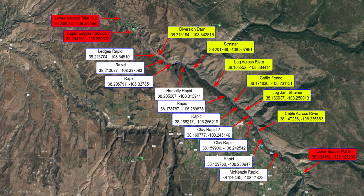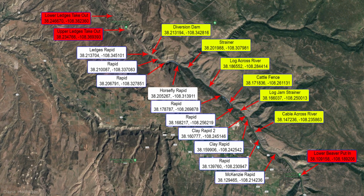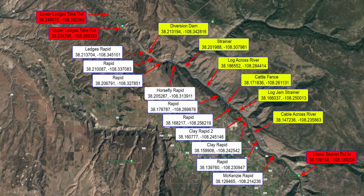Now let's get into what the run actually looks like. I did a map here that shows, on the right hand side, the hazards, and the hazards are in yellow. On the left side, I put the rapids that I could remember or grab the GPS coordinates from. The put-in and takeout I did in red so that you can see. I only did the option at the bottom of the takeout from the Two Ledges Campground. I didn't add in the bridges there, or the Green Bridge takeout at Pinion.